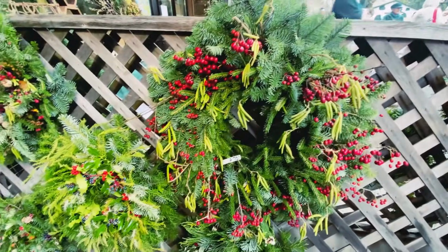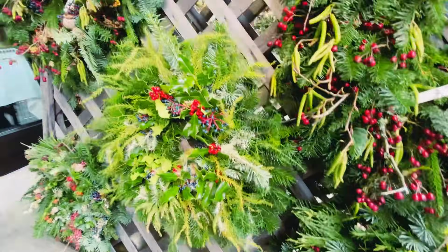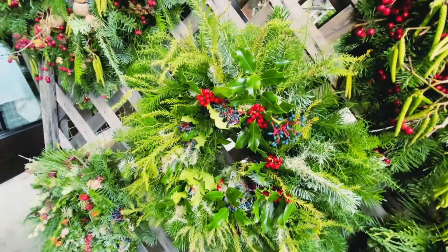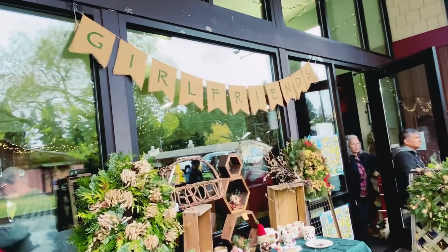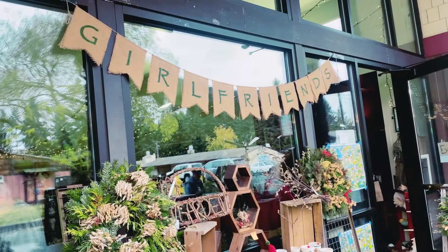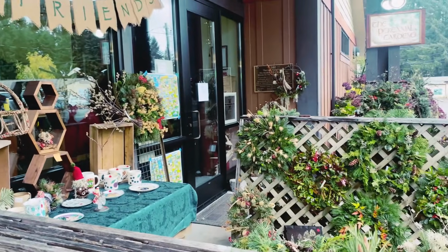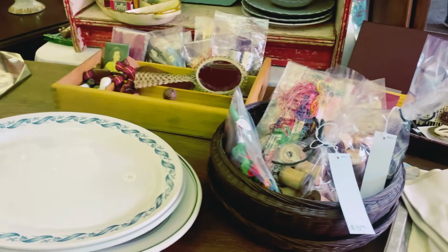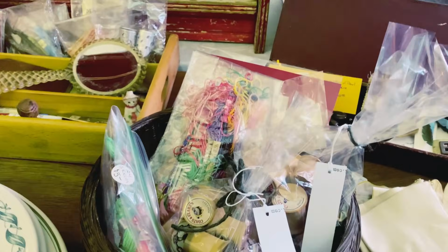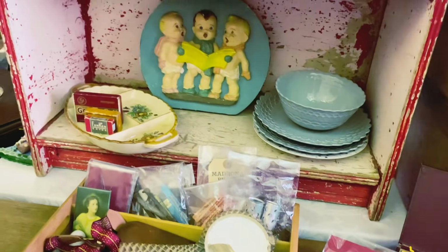I am here at this wonderful Christmas sale, vintage antique sale called Girlfriend's Market. And I am here with a very special person, my best girlfriend, my daughter Sarah. And we would like you to come along with us as we look at all these wonderful treasures, Christmas items, things you wouldn't find just going to an antique store or in a yard sale or anything like that. It's all in one place.